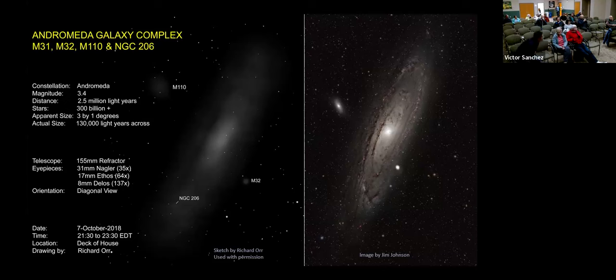Thank you. So which telescope do you use to capture it? My telescope for that is a 4-inch refractor, the TeleVue NP101is, designed by Al Nagler, who Victor mentioned just a little while ago.